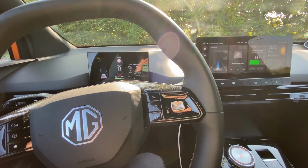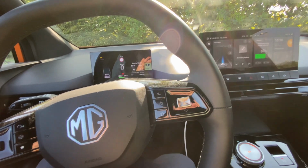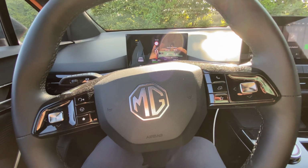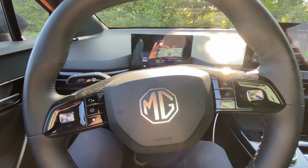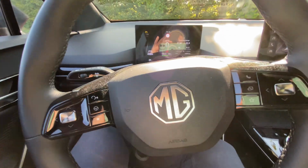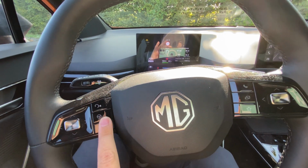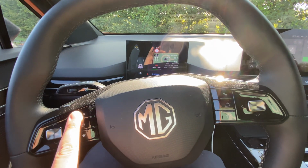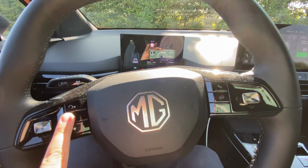Okay, coming back to the interior now, I want to talk a little bit about the ergonomics and infotainment system. To start off with, on the steering wheel, you have these unmarked joysticks. When you first get in the car, you're really confused about what these do, because there's no clear marking. Here you've got your quick shortcut buttons. To start off with, here you have the voice assistant, which is quite useless, but if you hold it down, you can get to Siri or Google Assistant.